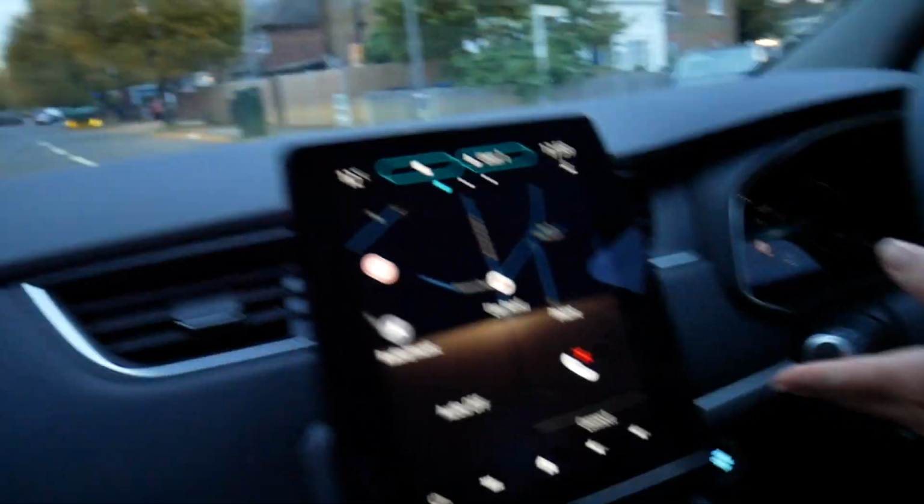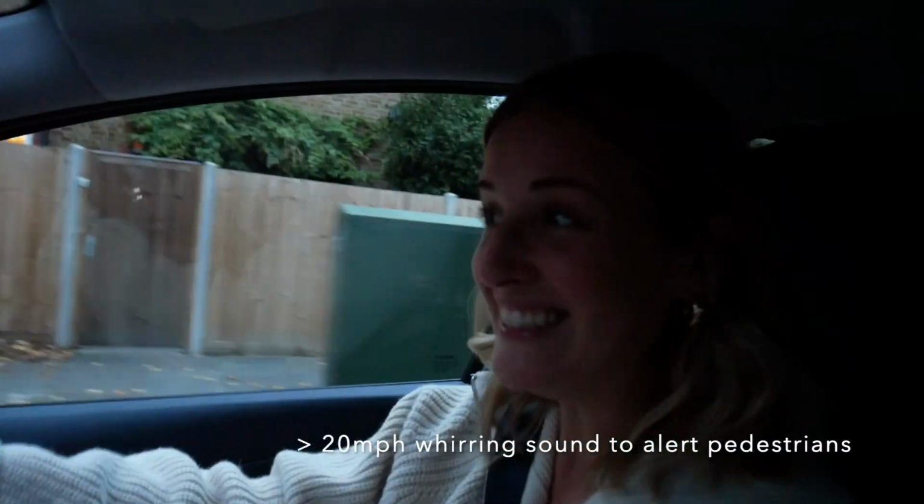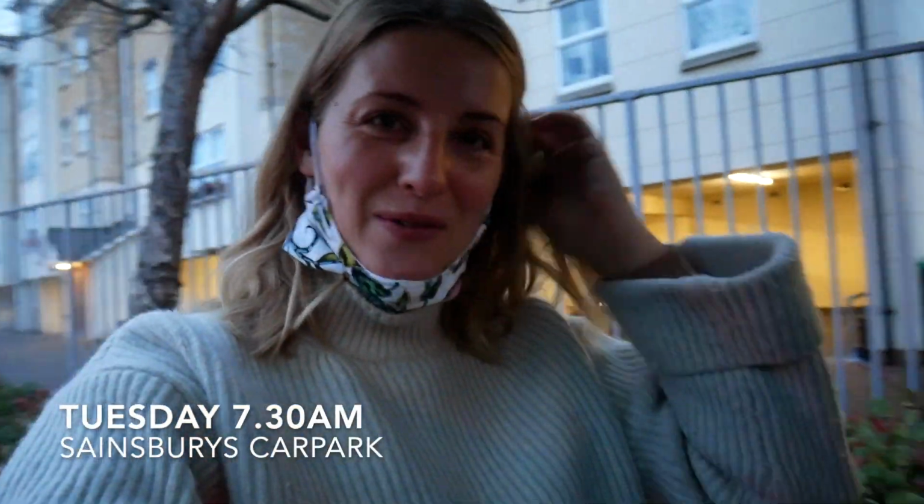Woo! It feels like a spaceship. Do you hear the noise? It's like we're about to take off. Although we're doing 20, because 20 is plenty.